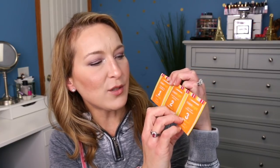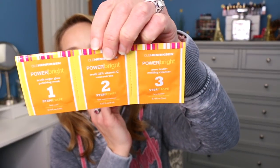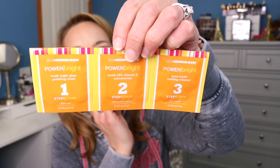And then the last thing I'm going to be trying this week is this right here. So this is the Ola Hendrickson. This is the Power Bright. It says the Truth Sugar Glow Polishing Mask. Then the Truth 25% Vitamin C Concentrate. And then the Truth Melting Cleanser. So you get 3 different samples to try out here. So I'm excited to try those and see if they're any good.